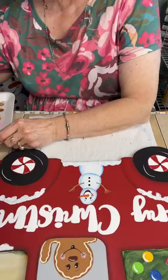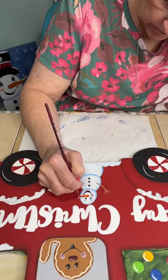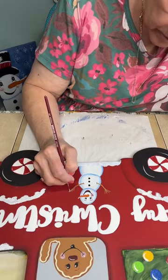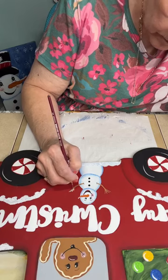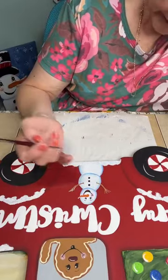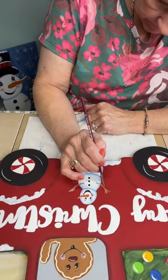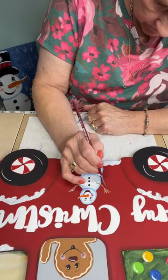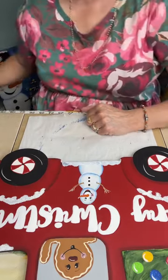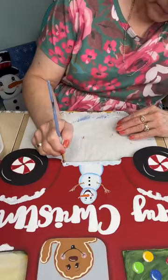Right, let's put a little bit of snow on his little tiny nose and branches. And I just laid my hand in it. I knew I would. Got it all over me. So I'll have to fix that. Just down in those nooks and crannies there. All right, some more snow there.